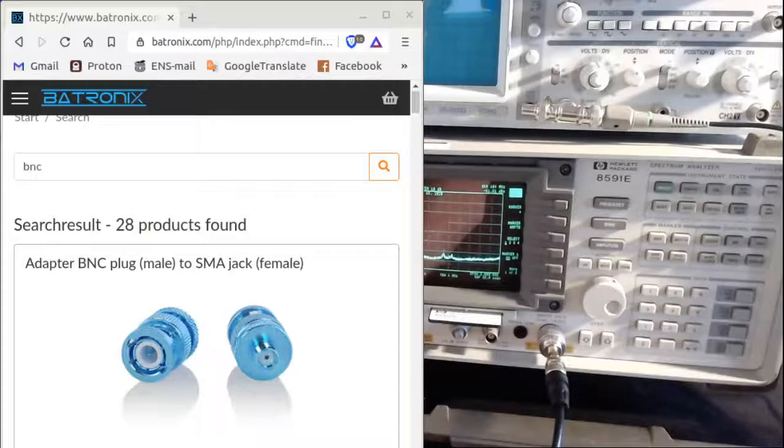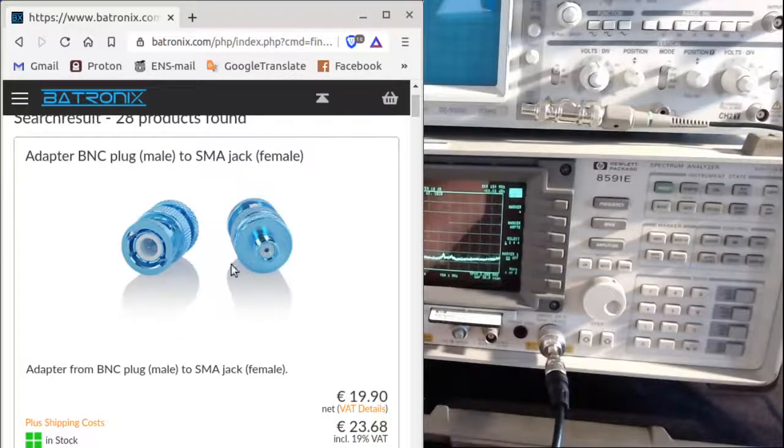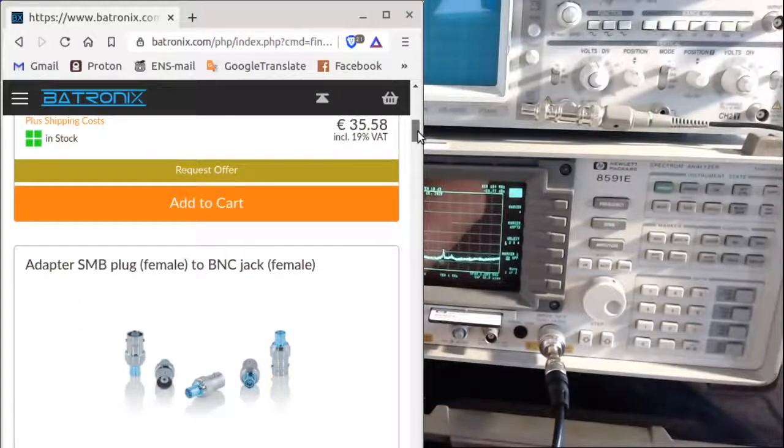So here, the point is that I have opened this website called Batronics. It's a reseller for instruments from Rohde & Schwarz, Rigol, and Siglent here in Europe, a German company, and you see that if you want to buy stuff that is certified at some specifications, and it's reasonable, you get this type of prices. So 23 euros for just an adapter, this is actually from BNC to SMA, and 35 for an N to BNC adapter. This is significant money here.